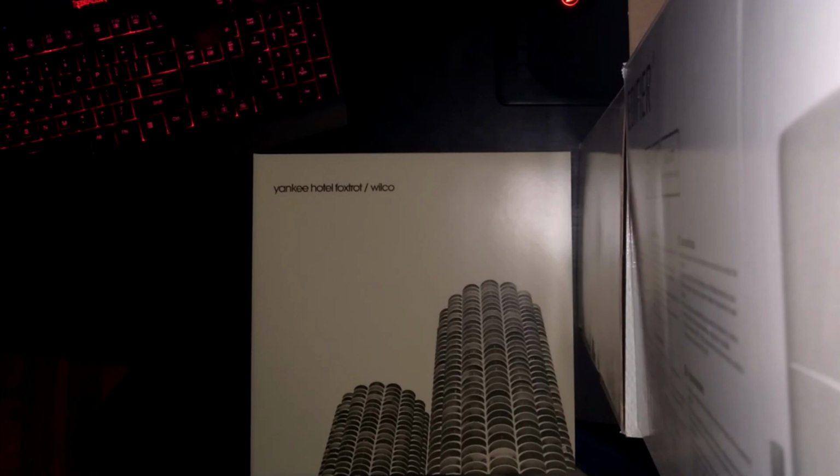One of my other favorite albums of all time is Yankee Hotel Foxtrot by Wilco. Now, this album is absolutely beautiful. The mood, the atmosphere, the feeling, it's just wow. I can listen to this album over and over again and not get tired of it. There's not a single track on this that I don't like. It's one of my favorite albums of all time, and honestly, I'm so happy to have it on vinyl.